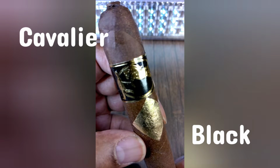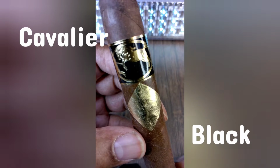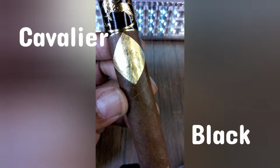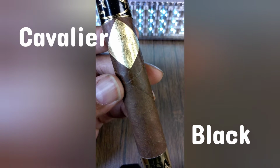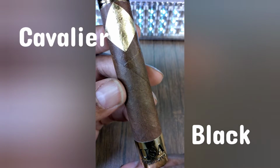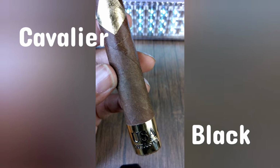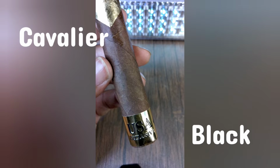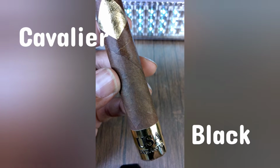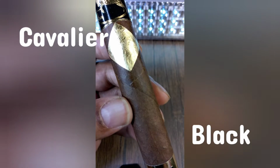This is Billy Allstar coming back with a very special cigar today. We're doing a cigar from the Cavalier Cigar Company, which is based in Switzerland, and the founder is a gentleman named Sebastian de Copet. Today, this is a Cavalier, and we're doing a 6x54. The wrapper is a San Andreas wrapper, and it has a Habano binder and filler. But I'll let Billy tell you about it.